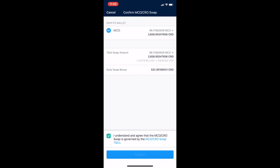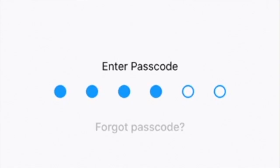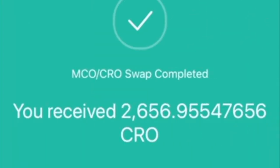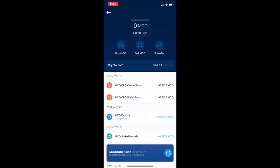You understand by clicking that, you enter in your passphrase there, and it is going to swap them in real time right here on screen. And there we go. We have received our 2,656 CRO from the swap, and it's that easy. That is it for my demo of doing the swap. That was actually my phone doing it on my Crypto.com app. Super easy to do, and obviously they have the bonus incentive there.